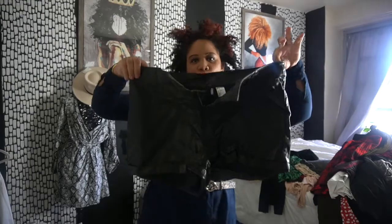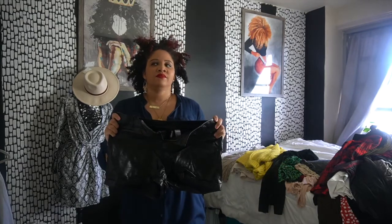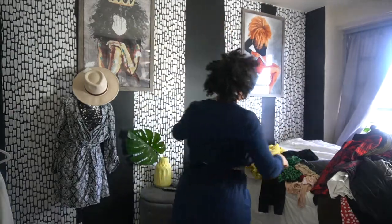So this, I'm trying to figure out if I still want to keep them. These are a pair of faux leather shorts that I got from H&M probably like 8 years ago. I wore them one time. I'm still trying to figure out if I want to keep them, so I am going to try to do some looks with them. Maybe I'll do a video and maybe we can figure it out together. So these we're still going to think about.